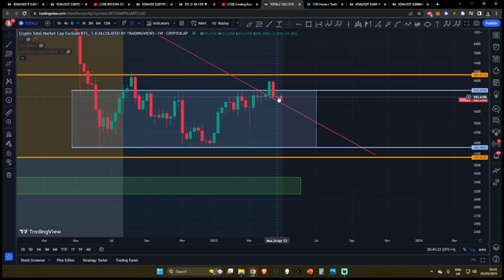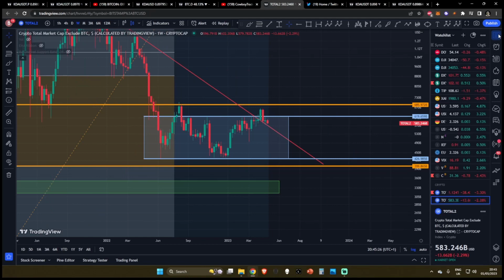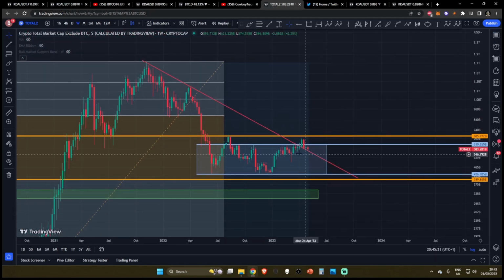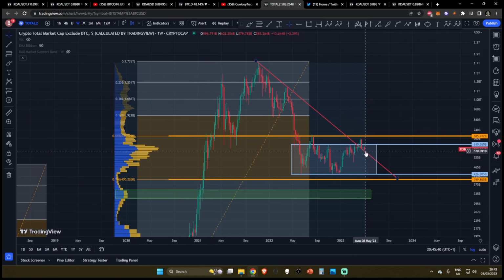Last week we showed indecision in the market with this doji candle, and now we're getting a major move down for the total 2, down about 2.3% today. So the altcoin market is at a critical trend line right now. I think a very big move is coming. I think we're soon going to lose this and break down further to the downside.